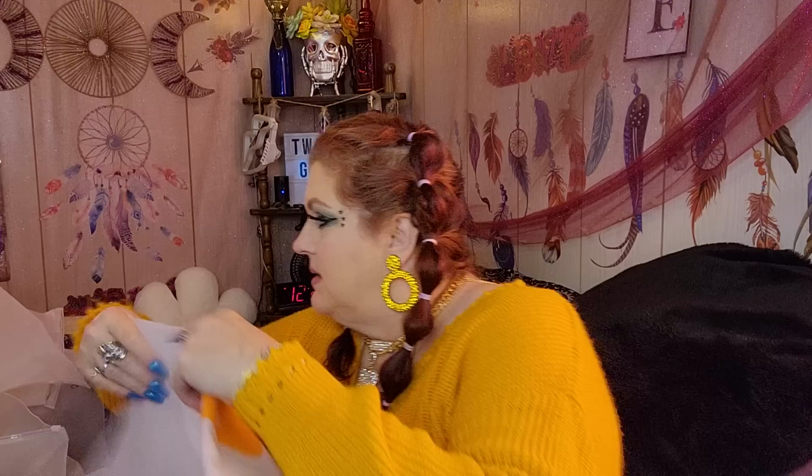Next. This is a scarf, and I just love the looks of this. This was $2.49. I think it's beautiful, honestly. $2.49. I'm going to open it and show you guys because it's fabulous. Ooh, it feels so good. Oh my gosh. It feels like Chanel or something.